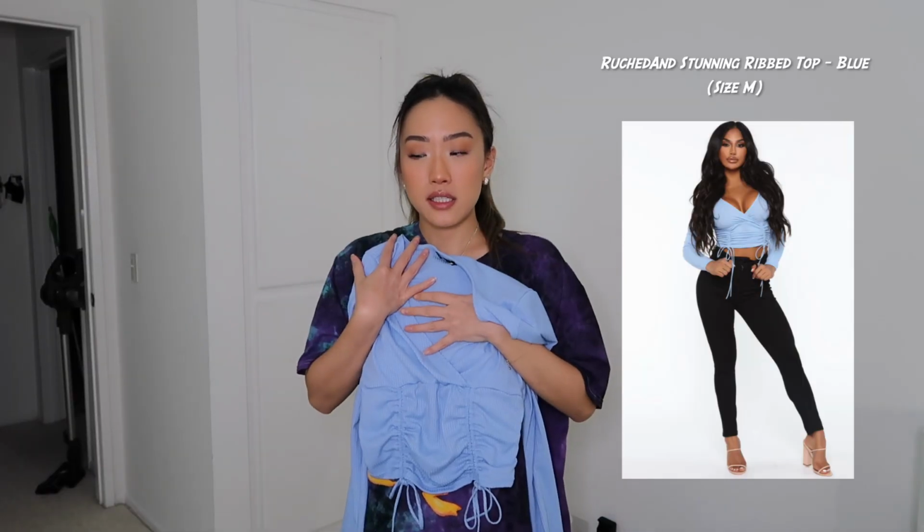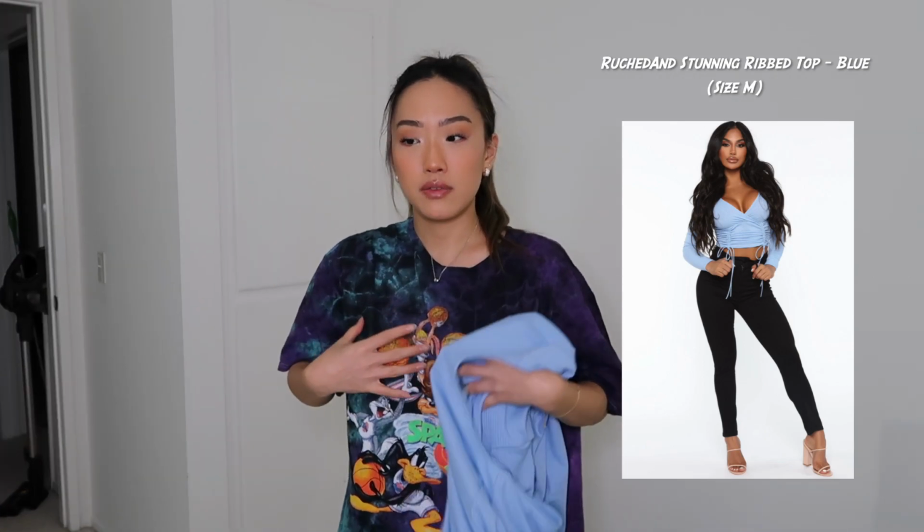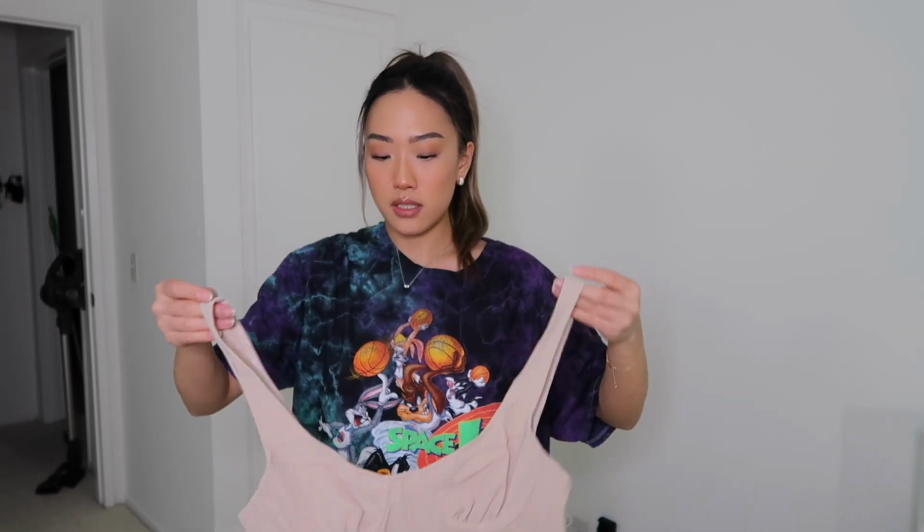Okay, the next thing I got, this top right here. I got it in a size medium because I do have kind of some stuff, you know, just a simple shirt. The next top I got was this corset top. I'm really into nudes. It kind of looks like a bra, like an old lady's bra.